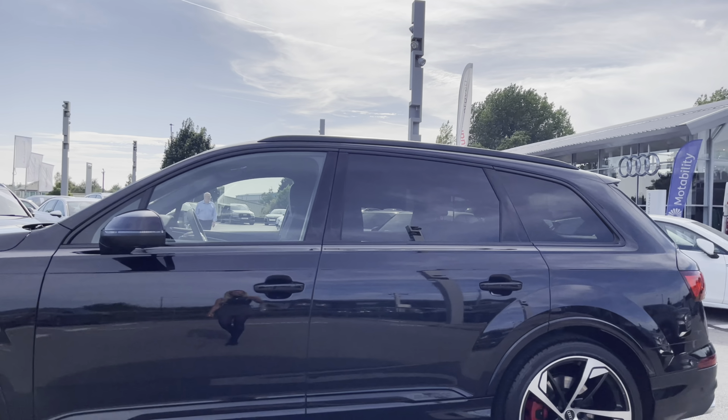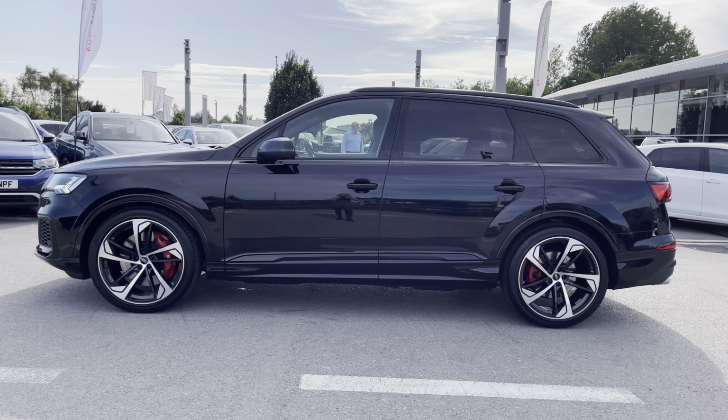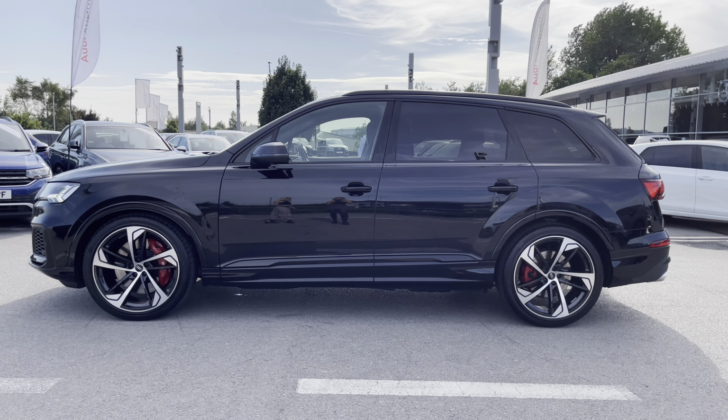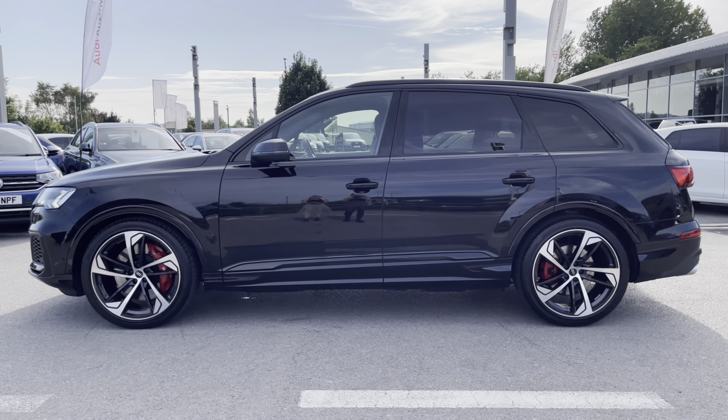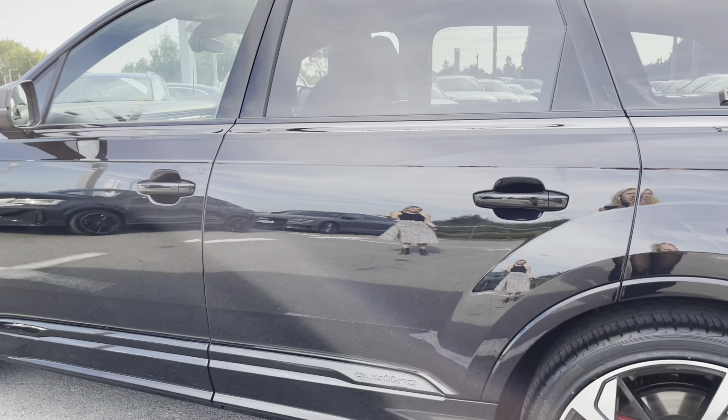Taking a look at the side profile of this SUV, you can see it is absolutely incredible, very, very large and spacious. And we also have black roof rails, perfect for carrying any cars on there, as it is a perfect family SUV.